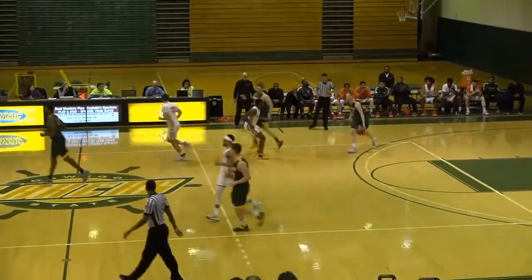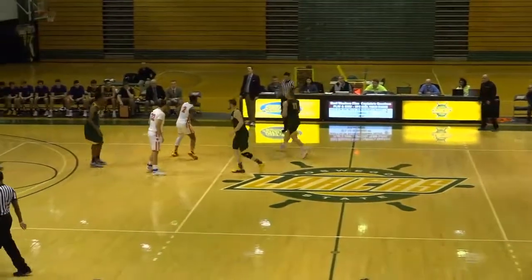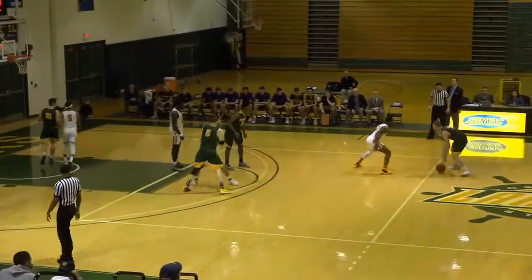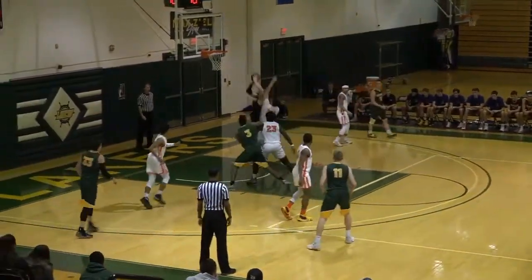Garland was right there in Adams' face, and it didn't matter. They got him shook a little bit. He used a little stutter step, and Garland fell back just a hair, and that was enough separation for Adams to go right up and cash that 3. So got to watch that little stutter step.